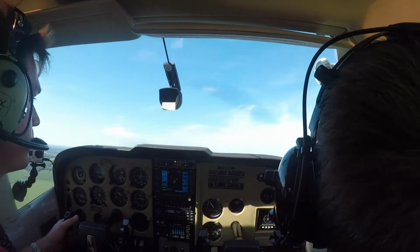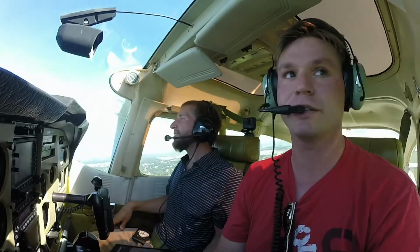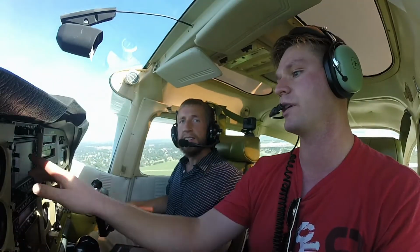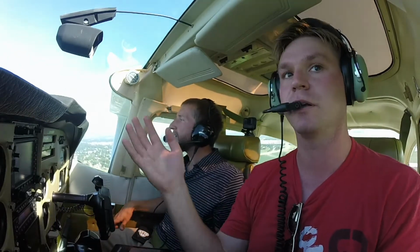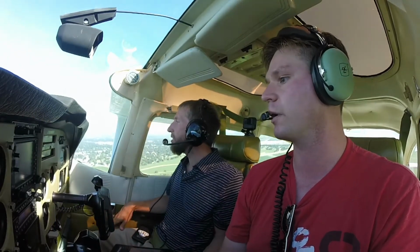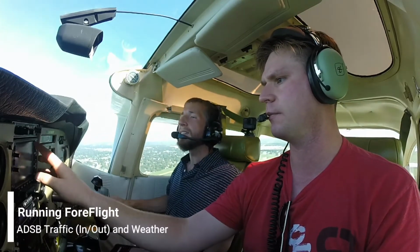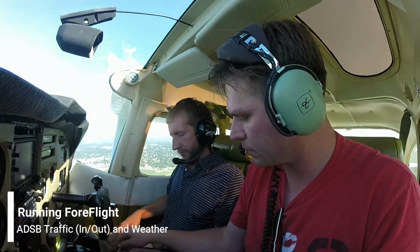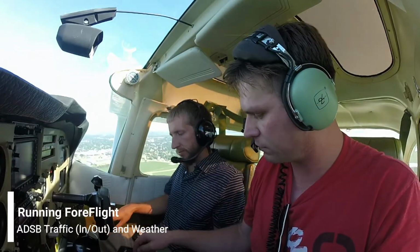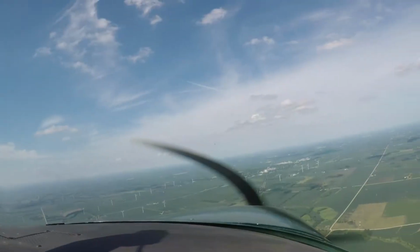Downwind traffic, Aero 228, final runway 15 Davenport. So a lot of these small airports, he's calling Davenport, have a shared frequency. So you can help me out by listening out if you hear Galesburg or Kiwani or somewhere where we're near. That's good awareness. For some reason we're not picking up NEXRAD right now. Don't know why. We should be able to get traffic on here though. I see all the windmills again.